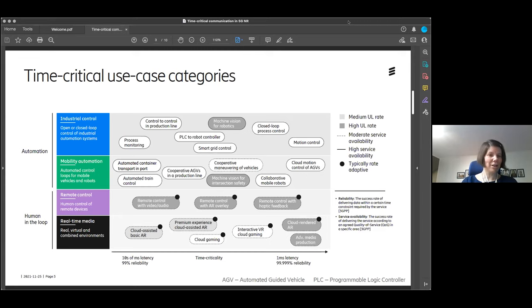These use cases have a large range of time-critical requirements, and it's the requirements in terms of latency that is shown here. From tens of milliseconds bounded latency down to single-digit millisecond bounded latency to the right. So for example, for remote control, we can do a lot of good with tens of millisecond latency. But if we want to have remote control with haptic feedback, for example, we need more stringent, lower bounded latency to handle this in a good way.